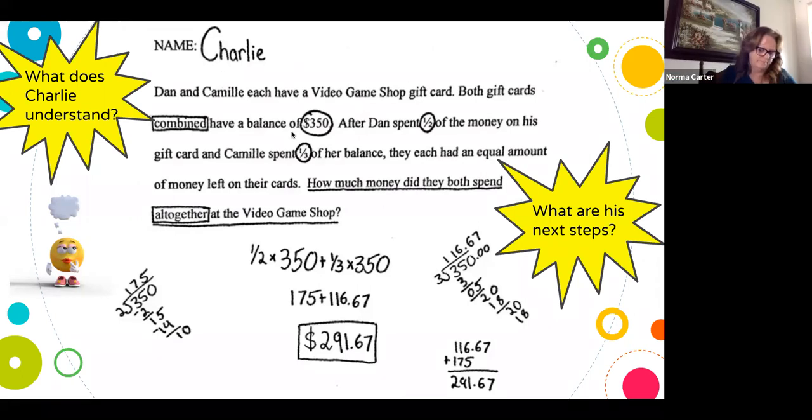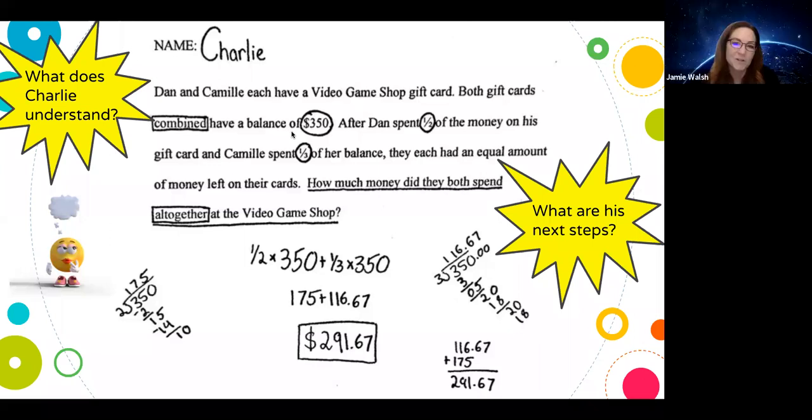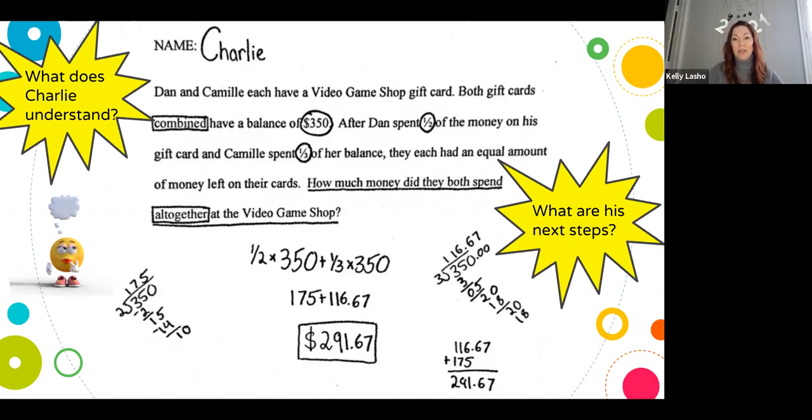Yep. And what would you do next to break it down? After we've broken it down, what could help guide Charlie to understand the context, or the relationship between the problems? I think I would say something like half of Dan's is the same as a third, you know.